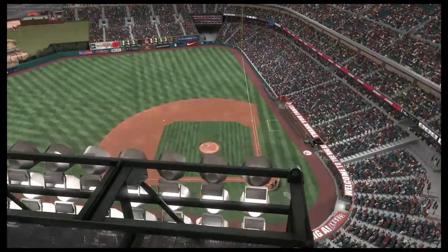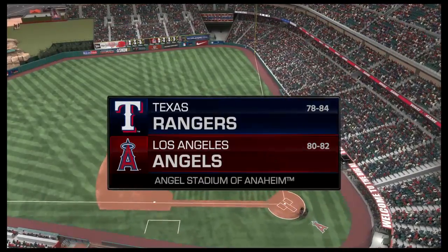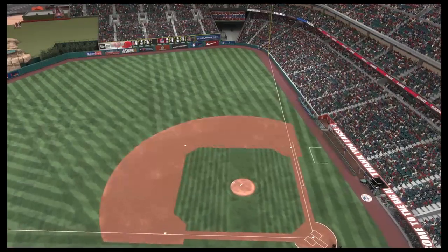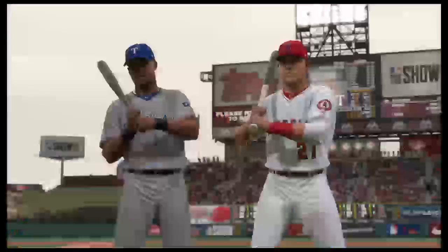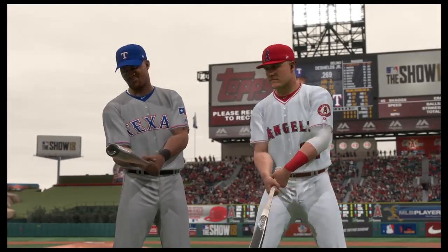We are under the bright lights tonight as MLB Network welcomes you to this presentation of Major League Baseball. Ought to be a good one here between the Texas Rangers and the Los Angeles Angels of Anaheim. Two great hitters lead their teams to battle next on MLB Network.